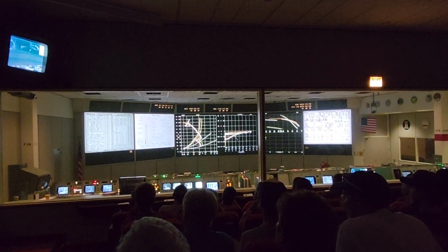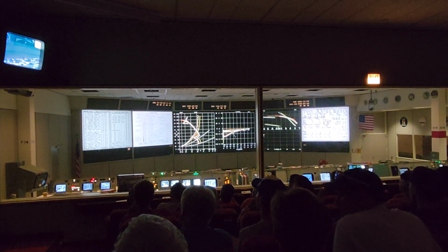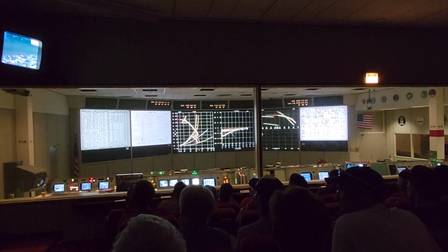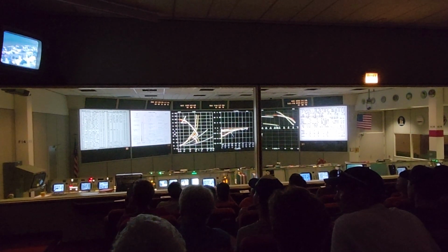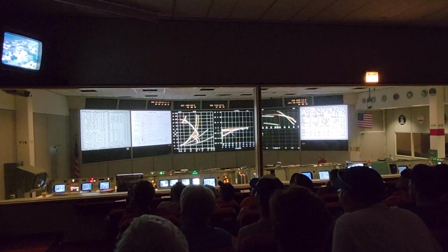Contact light. Okay, engine stop. APA at a descent. Touchdown. Post control, both auto, descent engine command override off. How's that? Engine arm off. Fantastic. 413 is in. Do it every day.